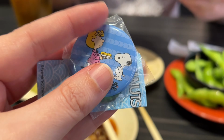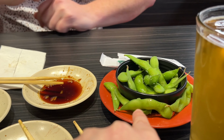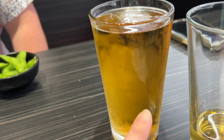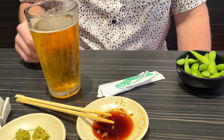And mistakes were made. But they will give you a little box for your leftovers. So, 16 plates. We're going to sit and have our beers, because, you know, we ordered and they got full. So, beers to partake in and maybe some dessert.